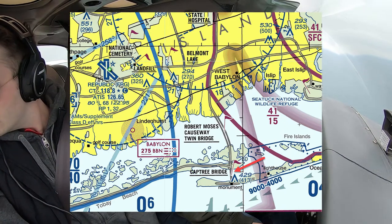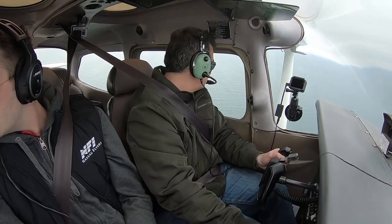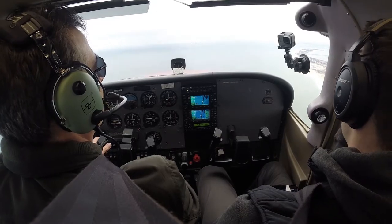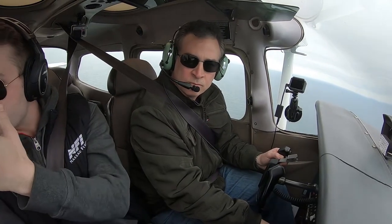22, climb for 10,000. Continue with 10,000, Southwest 1122. Southwest 1122, Boston Center. So just make sure you note that blinking tower. Southwest 1122. Yeah. So let's stay to the right of that tower at all times. Oh, okay. And then that bridge kind of continues as a road.